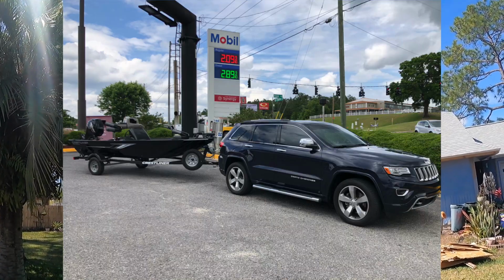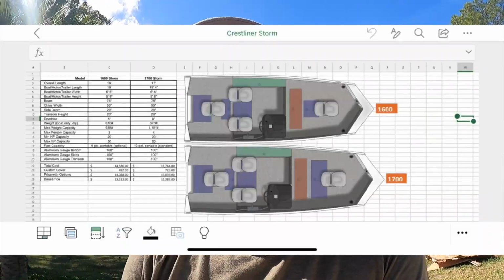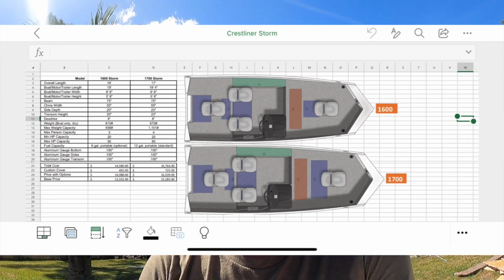Now I'm going to go through the specs just to show you how I compared the reason I got this boat versus the 1600. I got the 1700 Storm. I'm going to put a little overlay on the screen so you can see what I did. I put both boats side by side and I compared them.